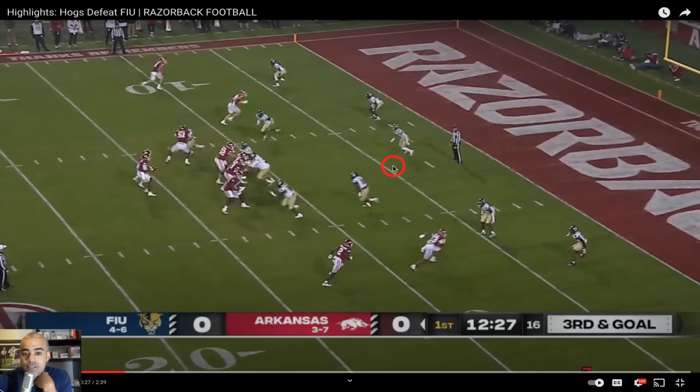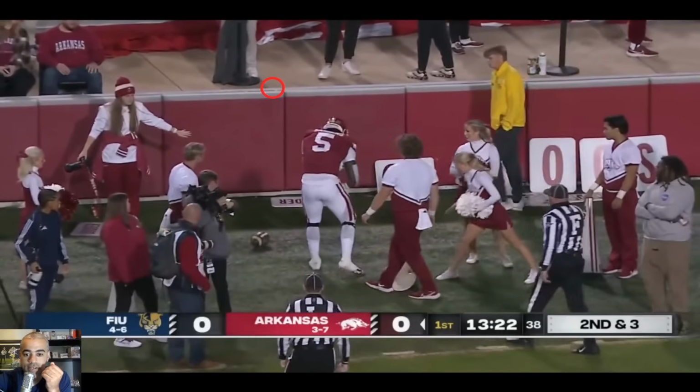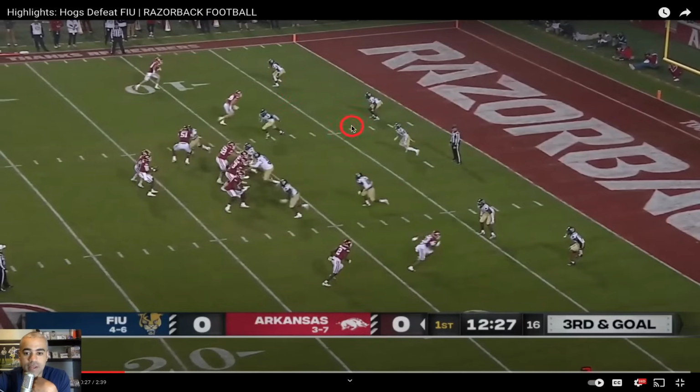They end up running zero, which is zero press man all-out blitz, okay? And it's not press man, which makes this very difficult for KJ to see pre-snap. They're bringing a delayed blitz, and they're bringing everyone. So it's straight man coverage across the way. I've seen DCs do this.